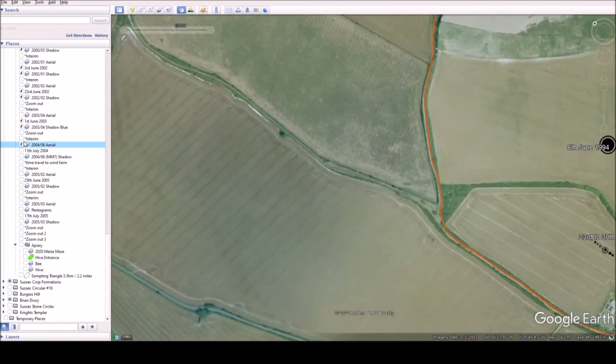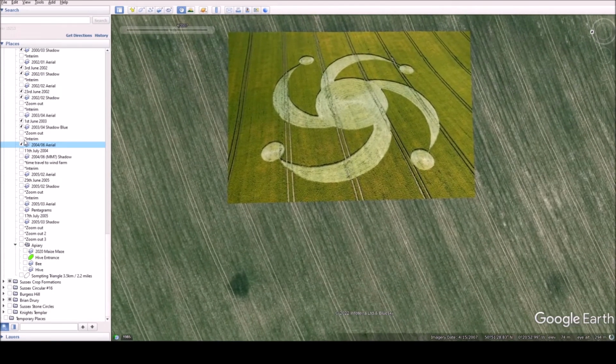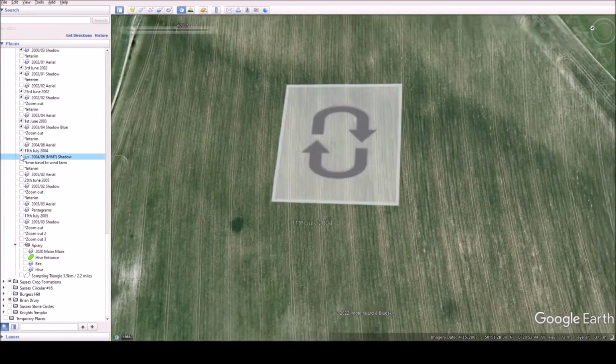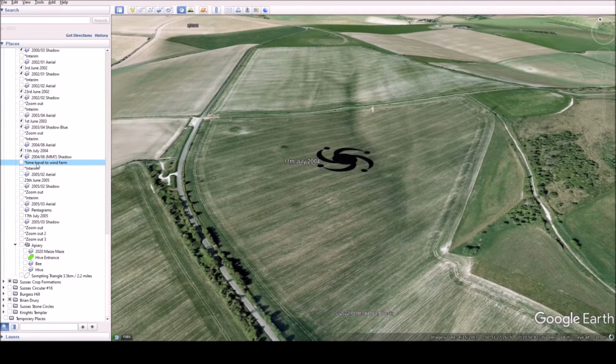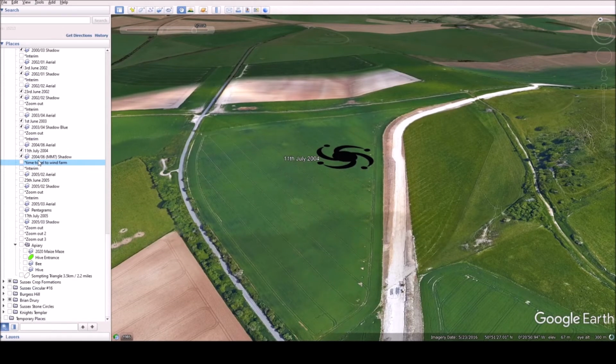2004 saw a 4-armed spinner appear in a field to the back of this area. While some questions were raised as to the authenticity of the near 300 feet formation, if we travel back in time, again we see that it too bordered on the site of the later wind farm cable.